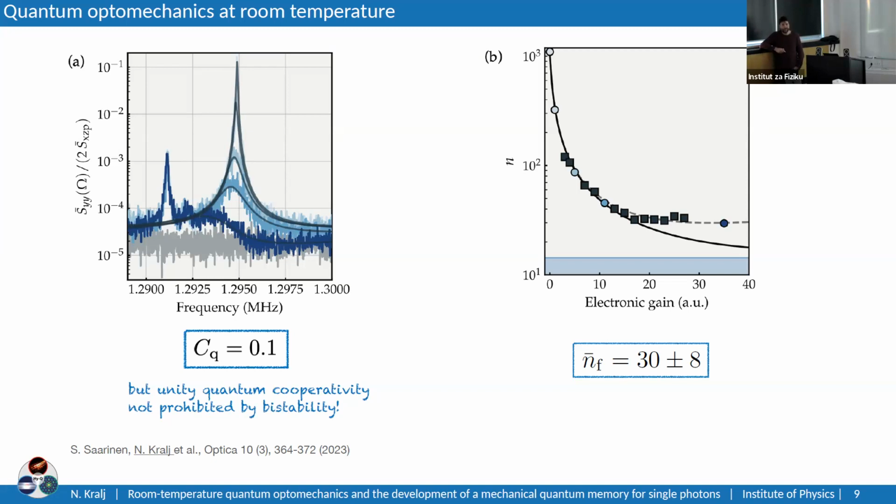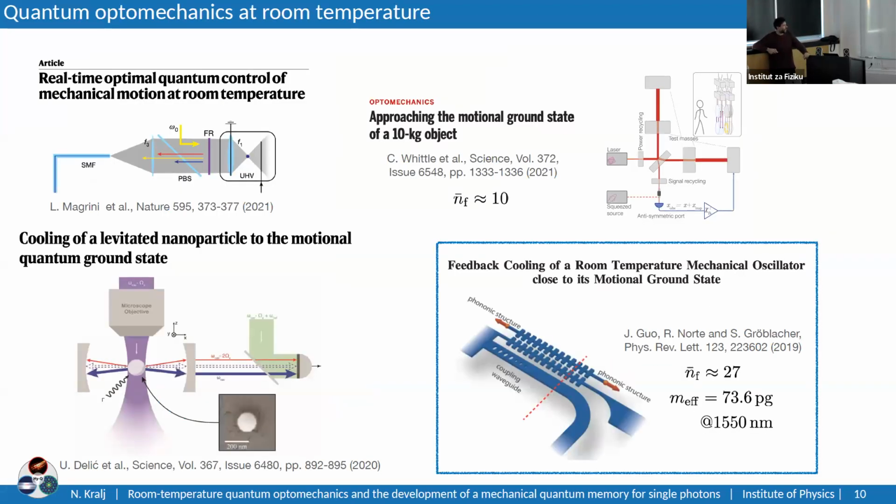We've taken these measurements at different powers of the readout beam, which is to say different quantum cooperativities. This one that I'm showing you here is at 0.1, but we know experimentally that we can go beyond, which is to say we will not hit some bistability of the cavity before we go to unity cooperativity. This is interesting because, as I said, unity cooperativity is a prerequisite for quantum coherent swapping of the excitations. And yeah, I have a feeling I have to speed up.